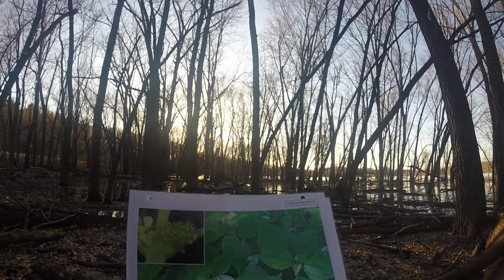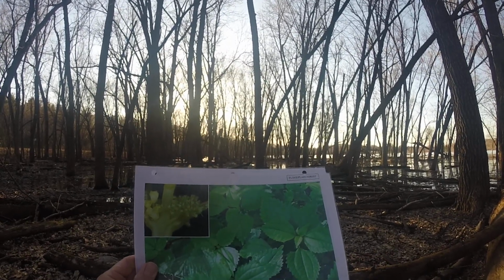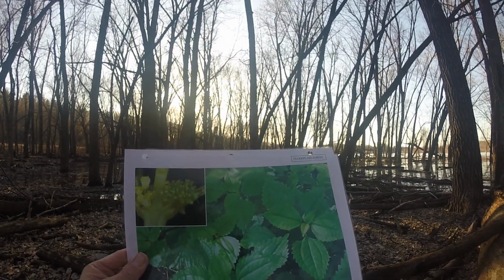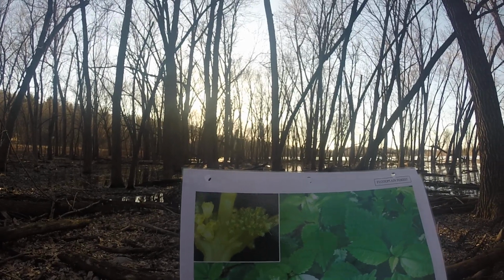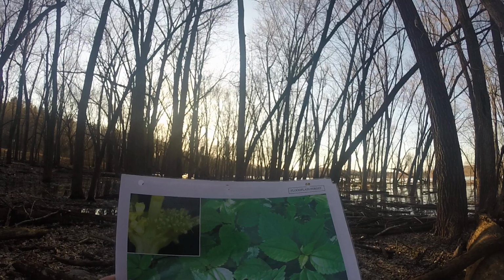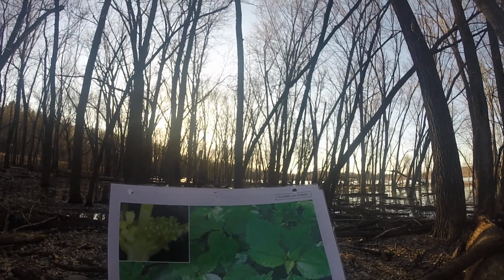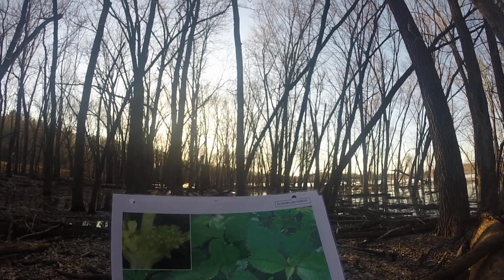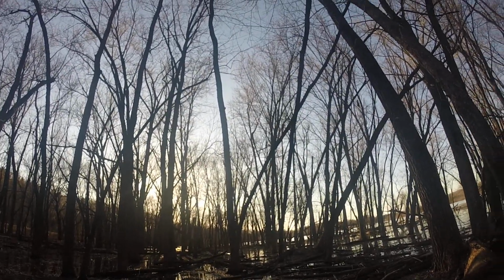At first glance, this looks like another nettle, but it's not. It's a very fine plant. You wouldn't get in trouble touching it. It's called clearweed. The genus is Pilea, and it's well named. You can kind of see from the inset photo that the stem is somewhat translucent. I wouldn't say transparent, but translucent. And it's just a very common, very typical forb, flowering plant, that you'd find in the floodplain forest.